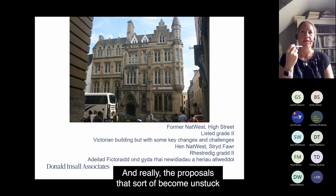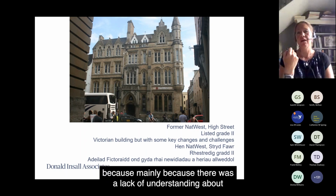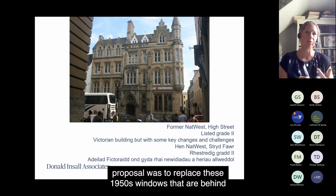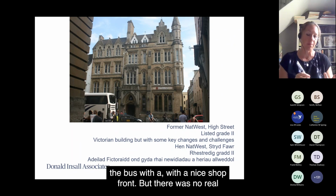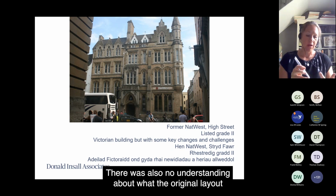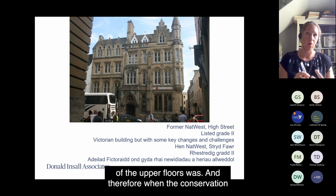flats. And really the proposals had sort of become unstuck because there was a lack of understanding about what the original shop front may have looked like. So the proposal was to replace these 1950s windows that are behind the bus with a nice shop front. But there was no real understanding about what the original shop front looked like. There was also no understanding about what the original layout of the upper floors was.